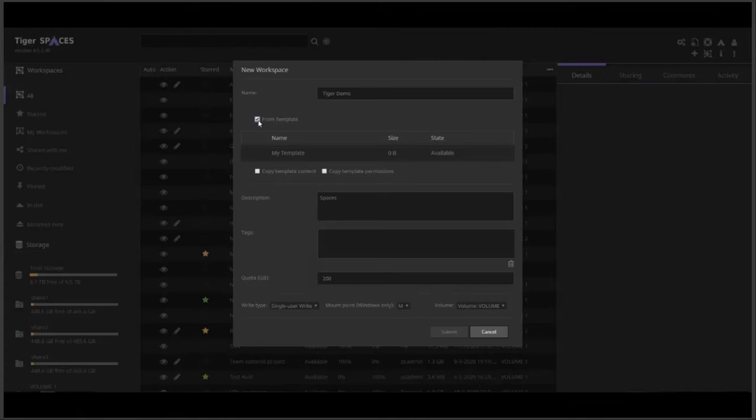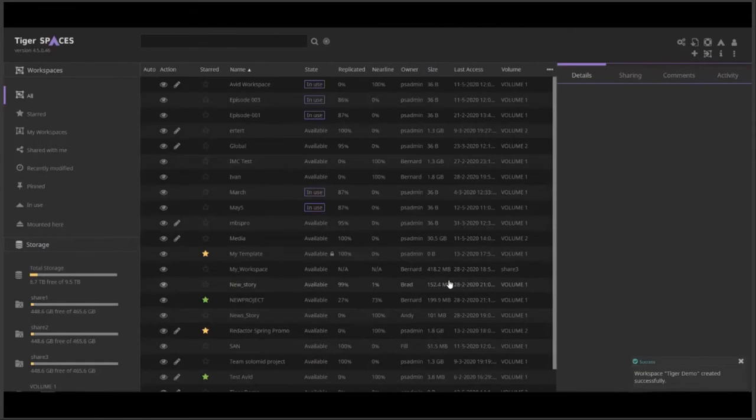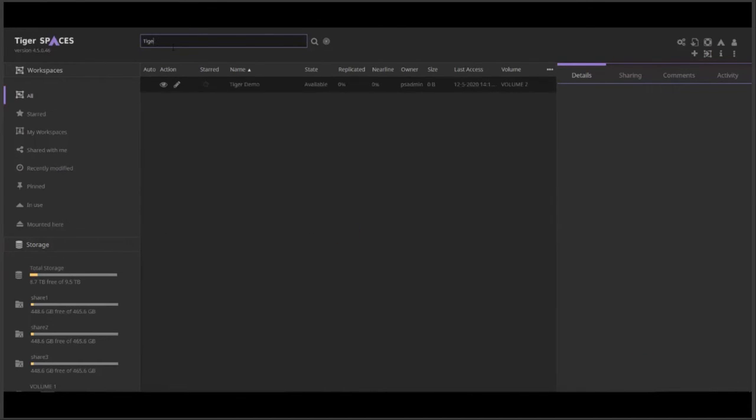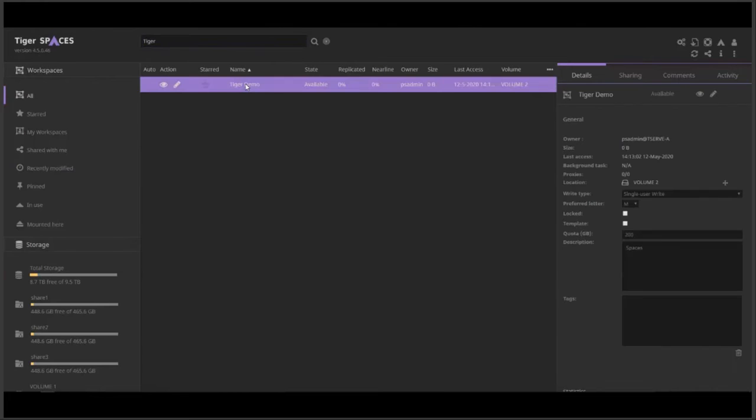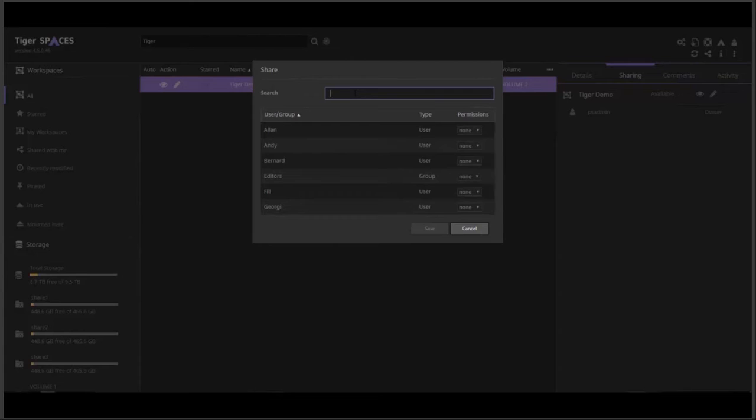You can create a workspace from a template if you need to create multiple similar workspaces. Once submitted, the new workspace is added to the list of previously created workspaces. The administrator now needs to add users or groups to the workspace. Use the Spaces search engine to find the newly created workspace and select the Share option to allocate users or groups. In this workspace example, we will select editors who will have write access to the workspace, and VFX who will have read-only access.